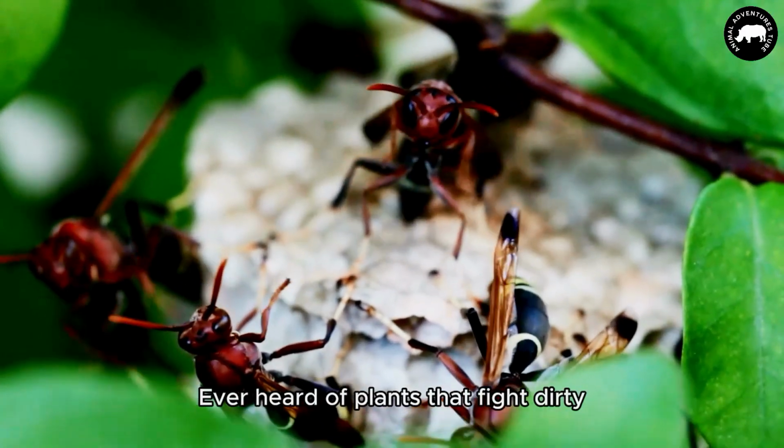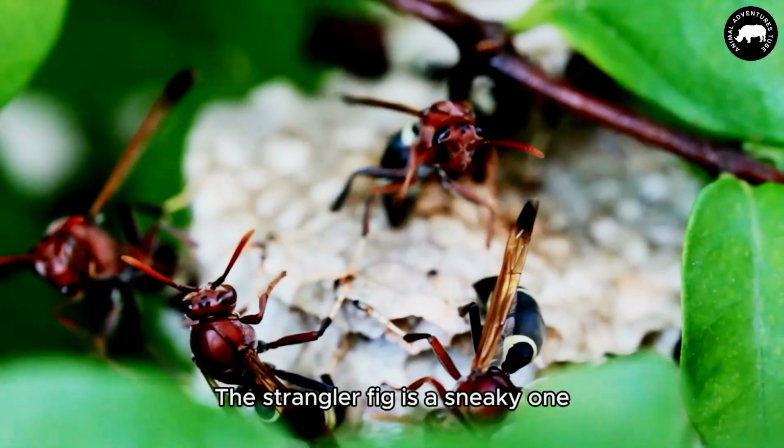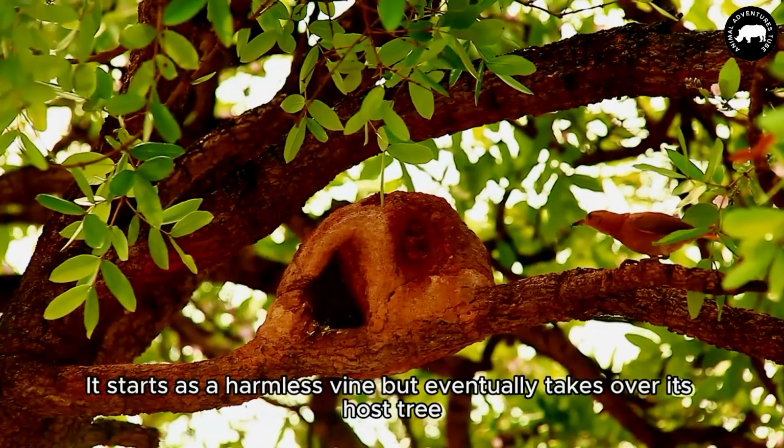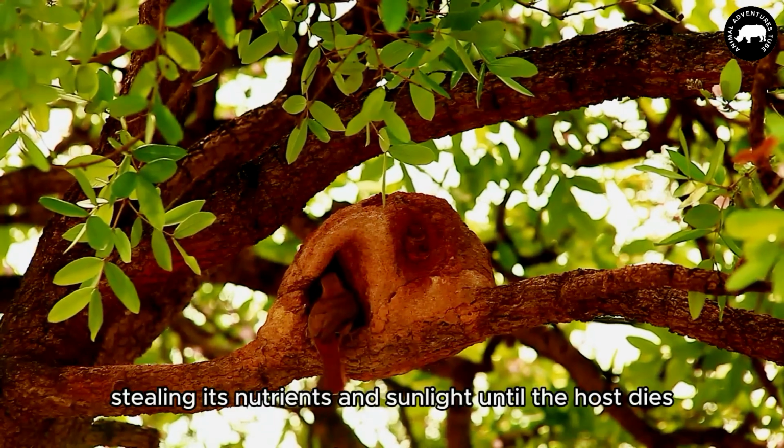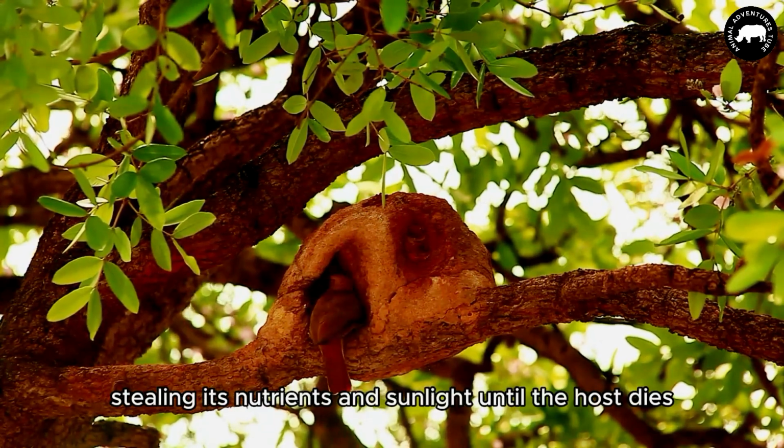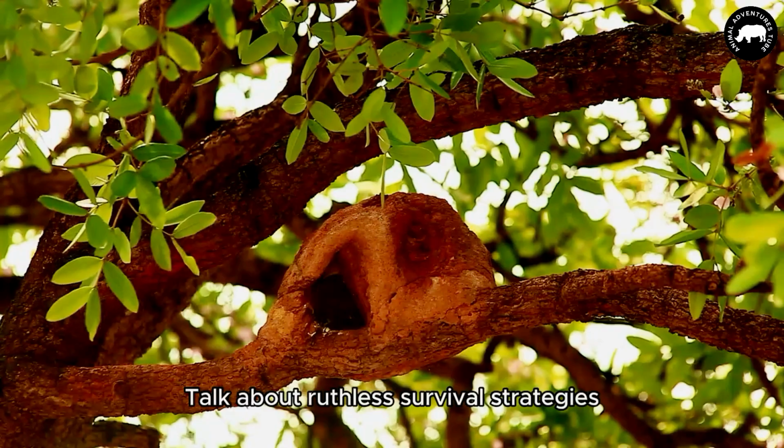Ever heard of plants that fight dirty? The strangler fig is a sneaky one. It starts as a harmless vine, but eventually takes over its host tree, stealing its nutrients and sunlight until the host dies. Talk about ruthless survival strategy.